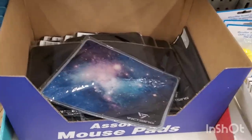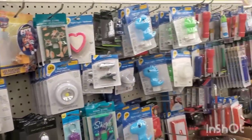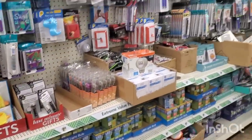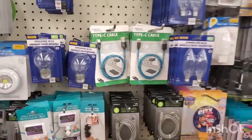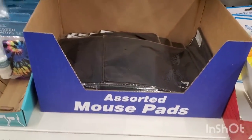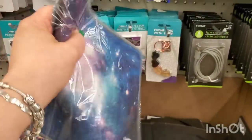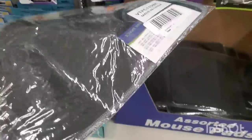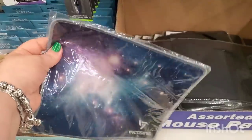Okay, this section of the store is really exciting me today. This is the electronics kind of miscellaneous section where the light bulbs and the phone chargers are. There are so many really good hidden treasures in here today. Look at this, you guys. This box is labeled assorted mouse pads. These are really good quality by the brand Vict Singh. Really thick, very good quality mouse pad, really nice quality, really thick and rubbery.